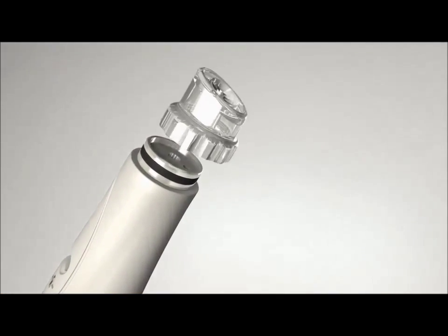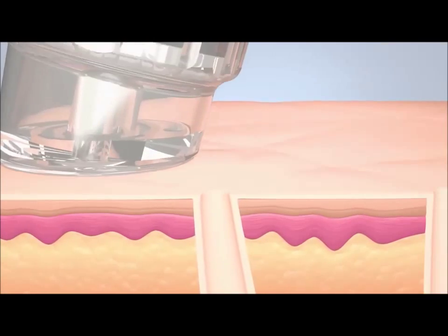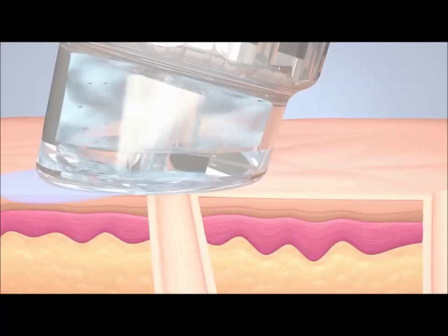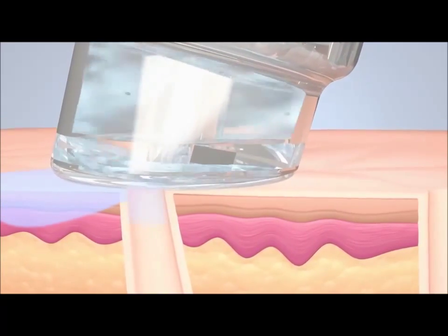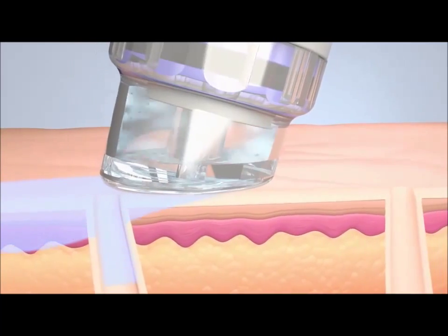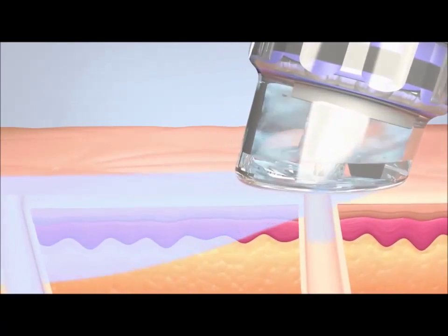The fourth step in the Hydrafacial MD procedure applies Vortex fusion, delivering a pro-antioxidant formula with potent peptides and hyaluronic acid into the skin. This step provides detoxification, rejuvenation, and restoration for healthy skin structure and function.